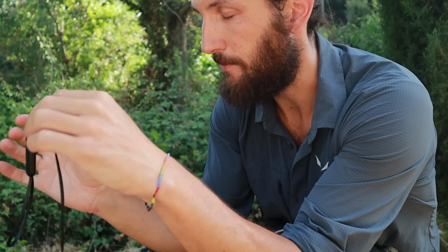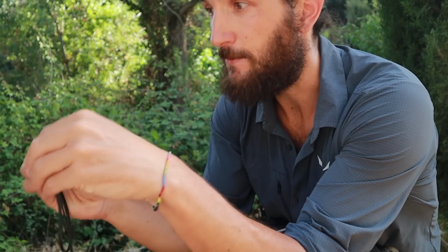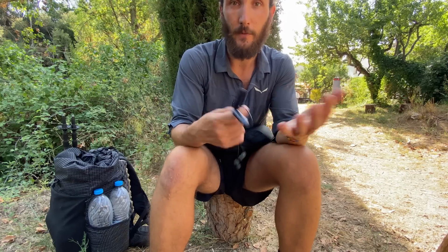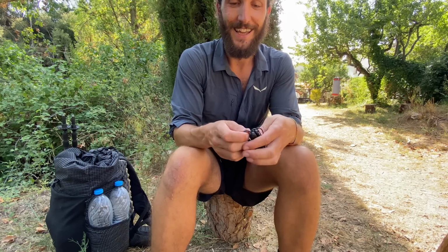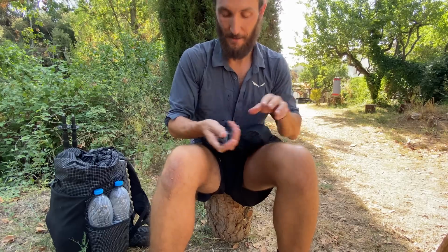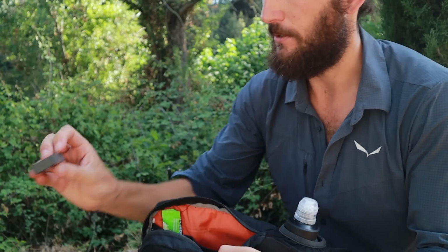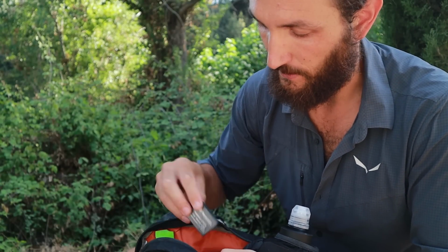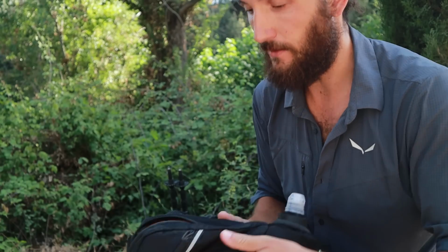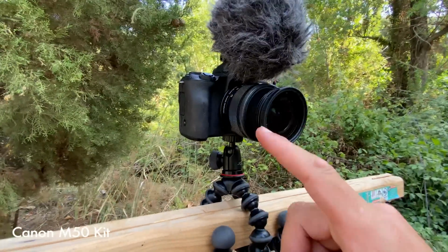Got a separate battery pack there that lasts probably about 8 to 12 hours. And the reason why I like that is because if I run out of battery, it kind of forces me to just tune into nature and enjoy the sound. So I like having a limited amount of music and podcasts. Also in here, I've got a couple of spare batteries for my camera. I'm using the Canon M50, which is what I'm filming on now, so we'll take a look at that. I've got the Canon M50 just with a kit lens.